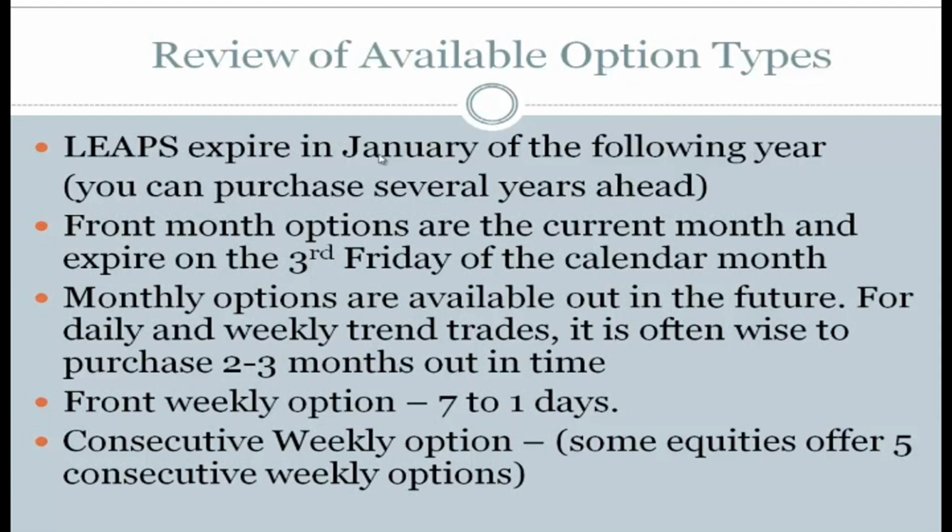Front month options are the current month, and they expire on the third Friday of the calendar month. Monthly options are available out in the future, and most often they are traded using a daily and weekly trend trade, so that the book covers the strategies, the P3, P3.5, 813, the M's, the W's, and the variations can be used using monthly options. And again, it's often wise to buy more time than you figure you will be using, so that you're allowing for any contingencies that take place, and that you don't run out of time and your pattern is just getting started to unfold.